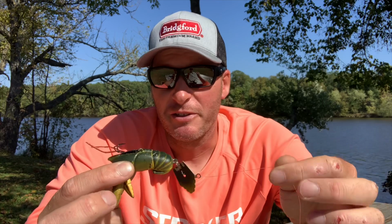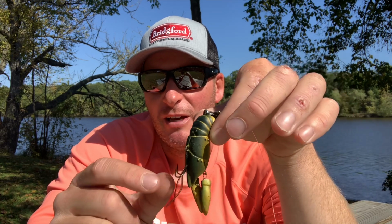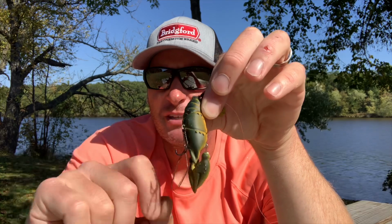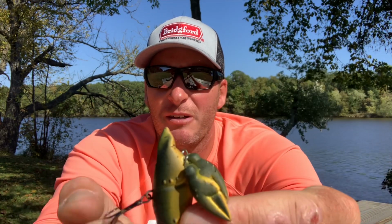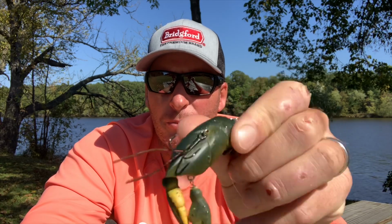And the reason for that is because I'm trying to mimic crayfish, but I'm also able to fish it very weedlessly, because the hook in this case is mounted to the top of the bait, but it's connected by a magnet. So it really always stays on top of the bait. I don't know if you guys can see that connecting back up, but there's a magnet in the bait. It keeps the double hook always sitting on the top of the bait.